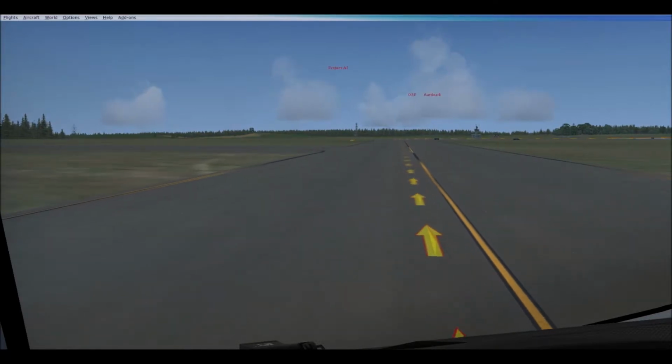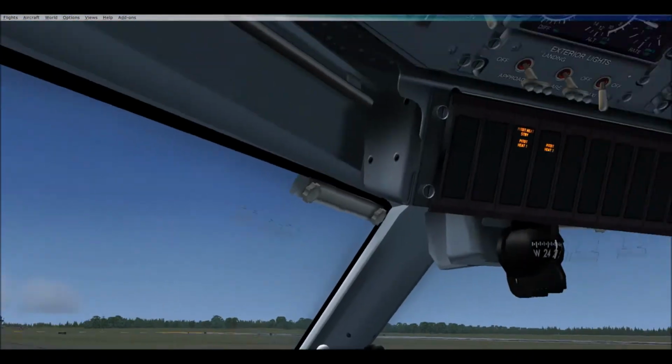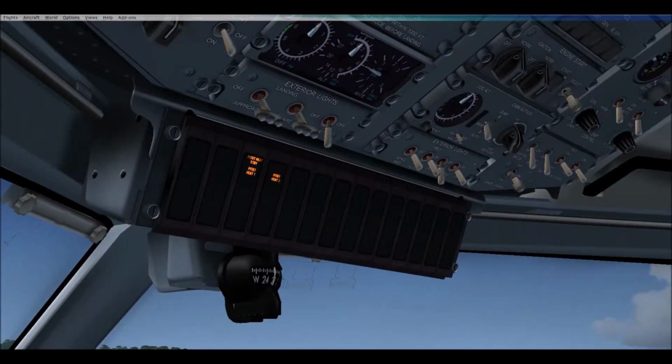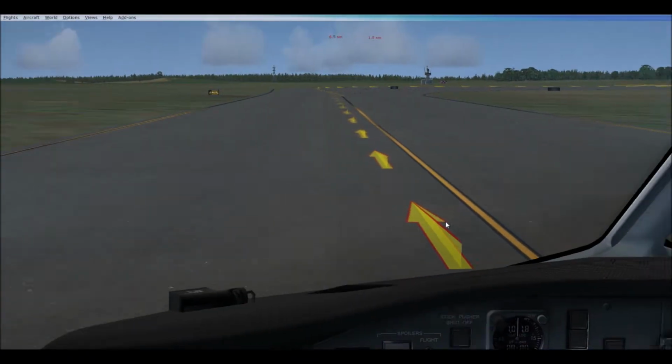ATR-72s, ATR-42s, and a 737. That's good. Turn on the anti-collision light. Turn off that one. Turn on the logo light. That will do for just now.